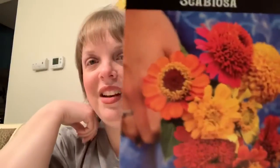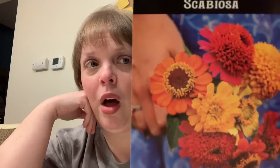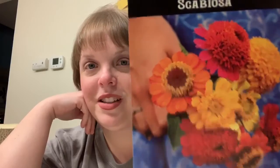I bought these zinnias, scabiosa, and I thought these looked super cute, and they reminded me of a button. So I got these. I can't wait to see how those are gonna pop up. They're supposed to be a cupcake flower form, and they're supposed to be vibrant, so I can't wait to see what that's gonna do for us.